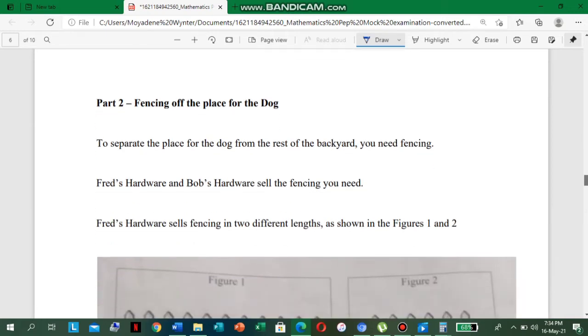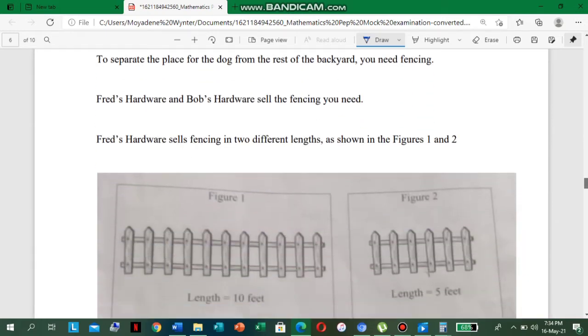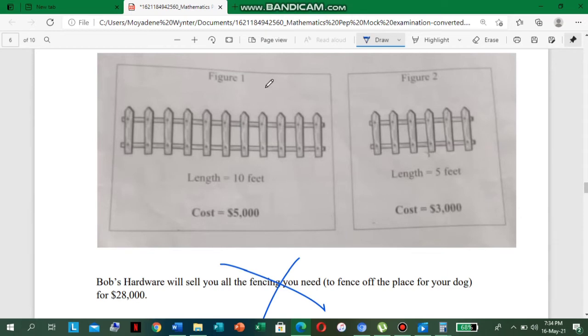Because Fred's Hardware sells fencing in two different lengths as shown in figures 1 and 2. So we see in figure 1, the length equals 10 feet and the cost equals $5,000. And in figure 2, the length equals 5 feet and the cost equals $3,000. Now right away some children would say that I'll choose figure 2 because figure 2 is cheaper because the cost is $3,000. No. We have to do some calculation here to find out which figure we should go with.